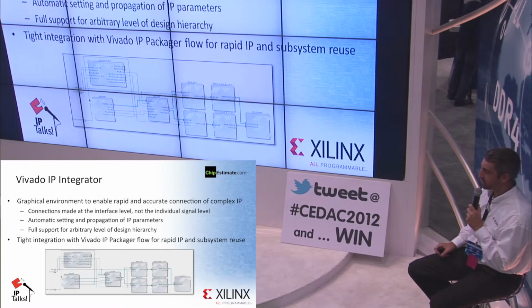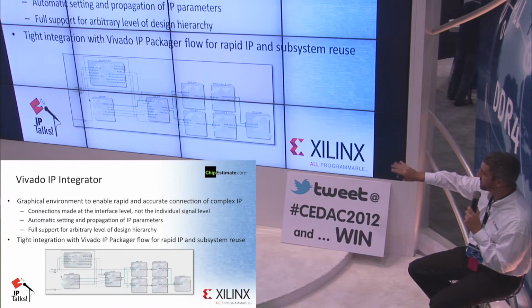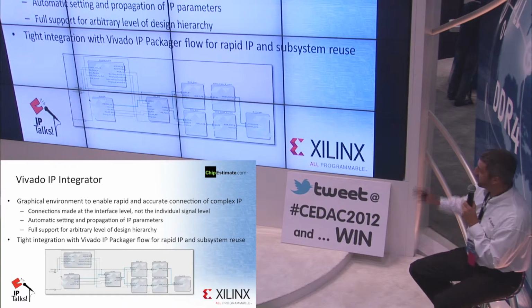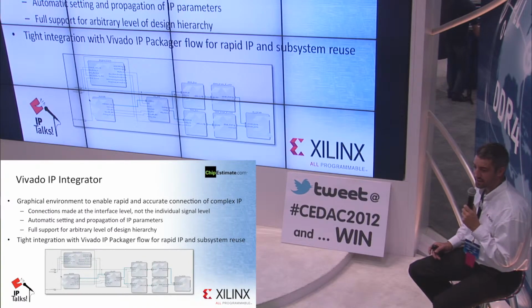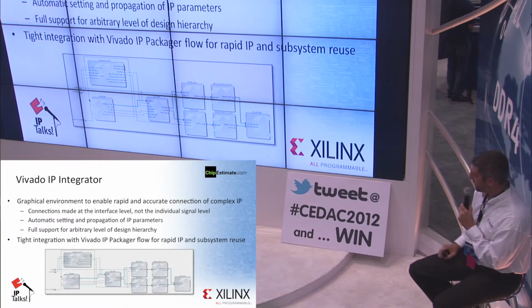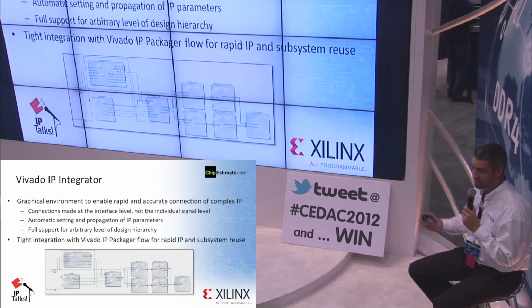So what is the Vivado IP integrator? This is a graphical environment that's going to enable rapid connectivity of complex IP. So now that we have this IP in the catalog, I can actually drag and drop this IP onto this workspace or this canvas, and I can make connections. At a quick look, you might say, oh, it's another schematic capture tool, right? But if you look real carefully, these lines are not representing individual nets or buses. These are representing interfaces. So we're connecting interfaces together. This could be an AXI4 master connected to an AXI4 stream. One of the heavier blue lines could be an actual master to slave connection. There might be a half a dozen or a dozen signals underneath there.